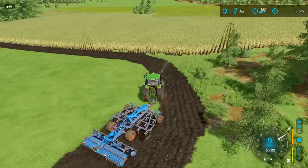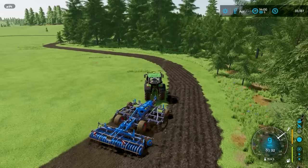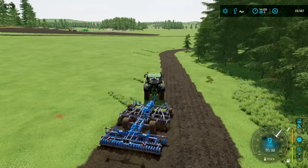So here we go, lots of expanding. I definitely feel like we're hitting a threshold of a lack of equipment, I think is the word I'm looking for. It would be nice to have bigger implements here. We'd like a bigger cultivator to do this, but would also require a bigger tractor.